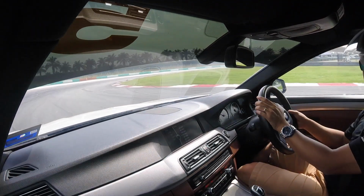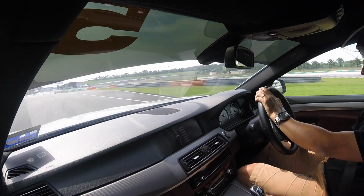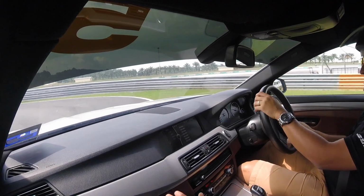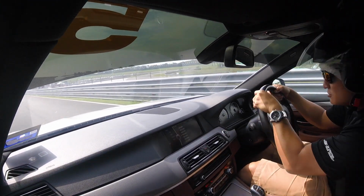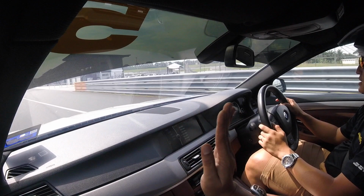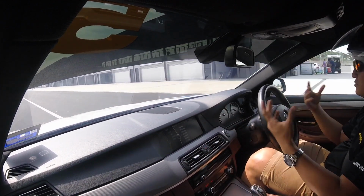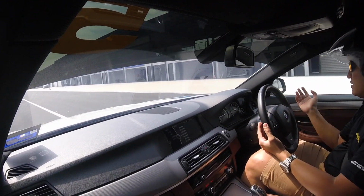Last corner. It's gonna be extra tricky now because there's another slow right-hander. Slow. I'll take this impact as well. And he's gonna ban me from here. But yeah, the tyres feel good. The grip levels, changing direction, and all that feels really good. These are what high performance tyres are all about, right? Day-to-day driving, they're comfortable, and when it rains, they disperse water really well.